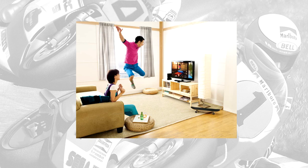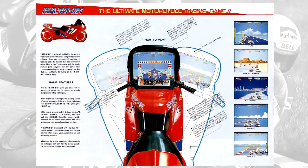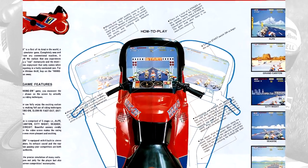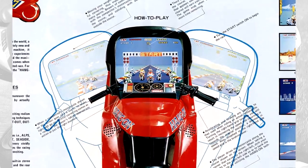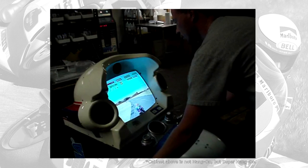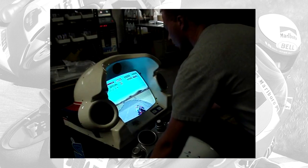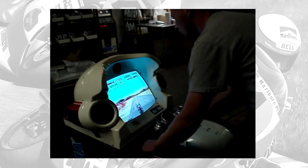When we think of full-body motion control, we usually picture a camera like Kinect that allows you to interact with your games. That isn't necessarily true. Full-body motion controls can be much simpler than that. Take AM2's Hang On, a game released in 1985 that had an arcade cabinet with full-body motion controls. The deluxe cabinet of Hang On came equipped with a bike that players would be able to sit on. To move the character on screen, the user would have to tilt side to side, simulating the idea of riding a bike.